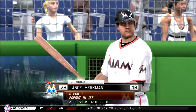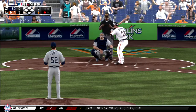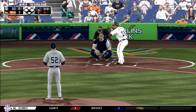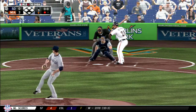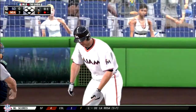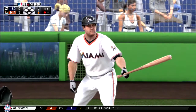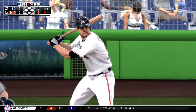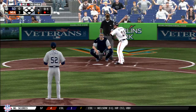Lance Berkman will dig in. He popped out in foul territory his first time. And here's the first pitch. Right down Broadway that time, strike one. And even though that is a strike, it's okay. These guys have been really patient at the plate. They've had a good game plan up there, and it's worked out for them so far.